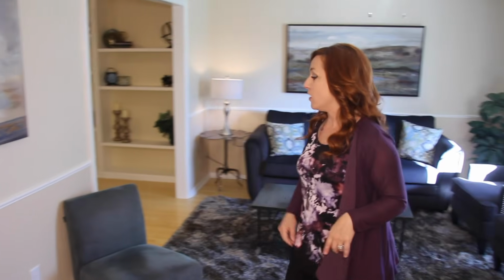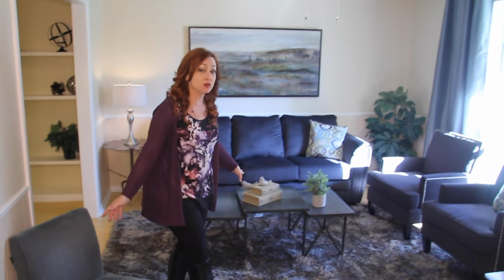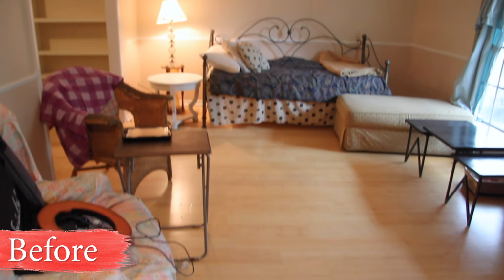So we're back and staging is complete and pictures are done. This house is getting ready to go on the market today. So let's go and see what we did. We are in the formal living room right now. And as you can see, we just furnished and staged everything. We really didn't change much. This is all just staging. So I think it turned out really well.